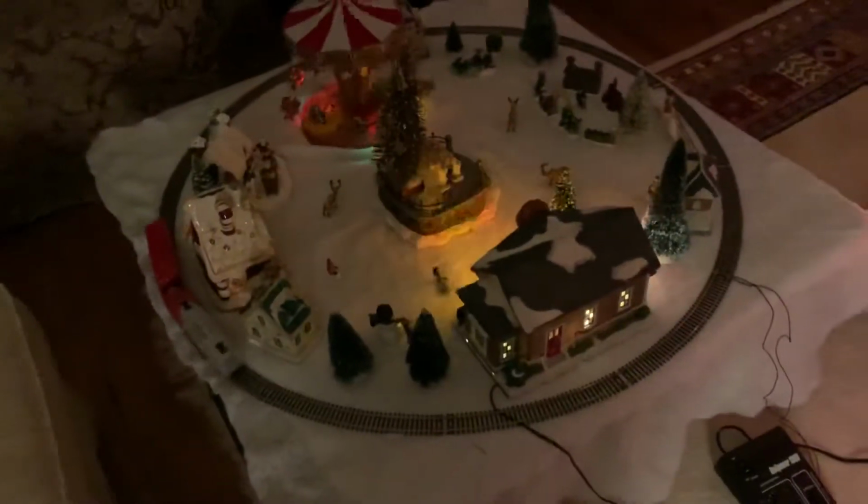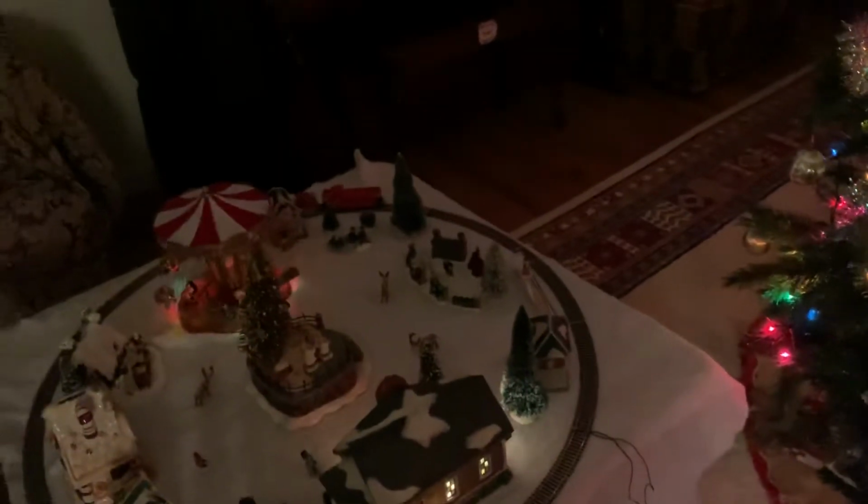And I don't even know why I'm making this, 6 minutes into recording. I just kind of wanted to show off how this village is. I actually have no idea why I'm filming this. There's stockings as well.